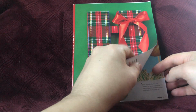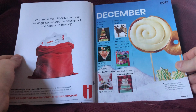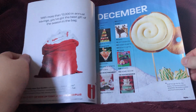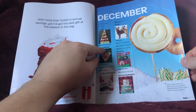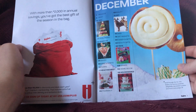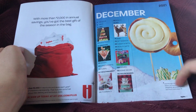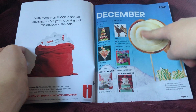Let's see what holiday things they have in store for us. December. You got the different sections of the store and what they have for sale and previews of it. Stroll the HyVee bakery for luscious pastries, delightfully decorated cookies, and much more, such as these.